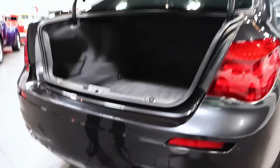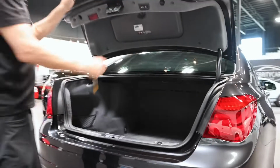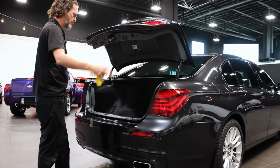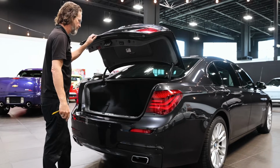Here's the inside of the trunk. I see a mild stain back there, and there's a mild stain over here on the right-hand corner. Folks, this trunk was used. There's no funny smells. And nothing is out of the norm here. Let's hit this button, see if this rear trunk thing works. I see that it does not work. So there you go. Used car.